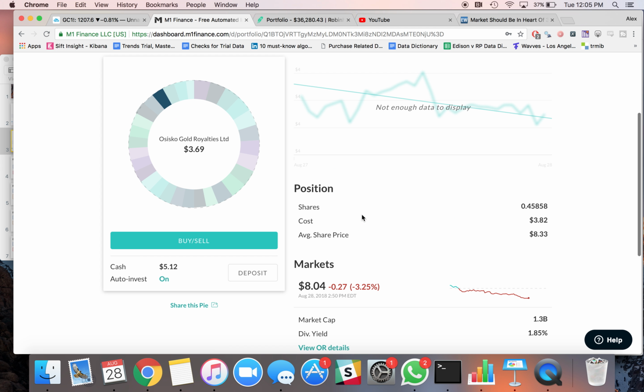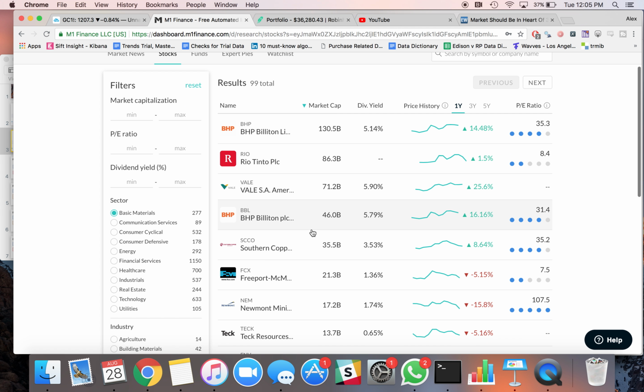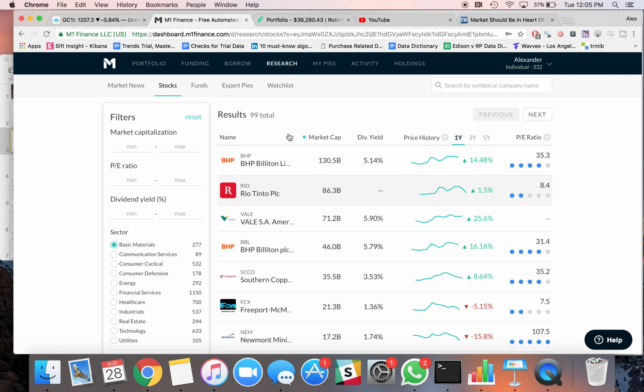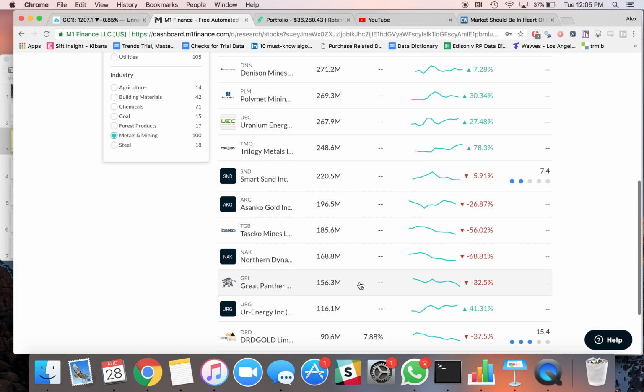We can even take a look at the M1 Finance sector of metals and mining. This is exactly where I got the list. It's in the sector basic materials and in the metals and mining industry. I pretty much went through most of these. There's about 99 in total. M1 Finance isn't going to have all the gold miners that I liked, but it's definitely going to have most of them, and I discovered a lot of them.